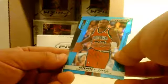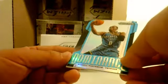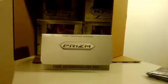And then we have blue Grant Hill for the Detroit Pistons. And then we have Dominance blue for the Thunder, Russell Westbrook. And this one is number 4/199. And then CJ McCollum for the Portland Trailblazers. Man, it looks like we're going to have a lot of stuff because after, what was it, 3 packs? It's already starting to pile up. Oops, sorry. Try to keep it organized.